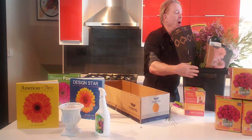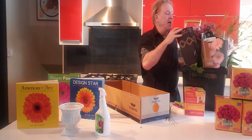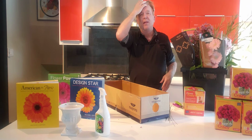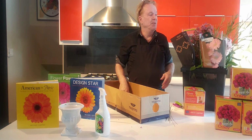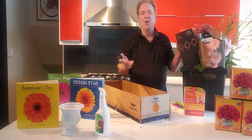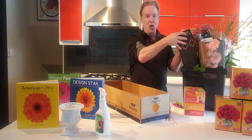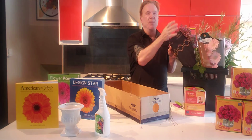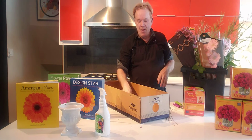So I have cut all the flowers that arrived in my box. There's well over $100 worth of flowers here, and you paid a lot less to get them to your house. There's 25 roses alone. This is worth, premium rose is $3. This is worth $75 alone. This is another $25. That's $100 right here, plus all of the rest for under $100.